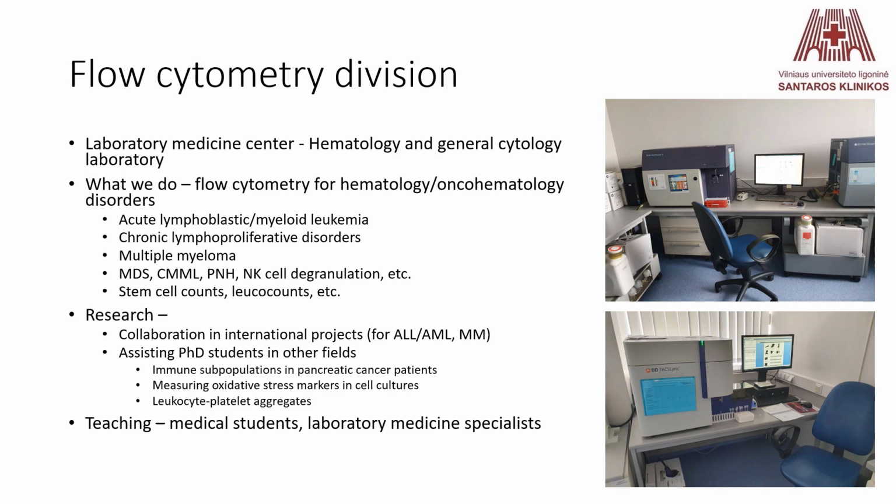We also do research in collaboration with international projects such as All Together for ALL, and we try to assist, for example, PhD students doing research by providing flow assays for immune subpopulations, measuring things like oxidative stress, and various others. We also work in teaching interested medical students and laboratory medicine specialists.